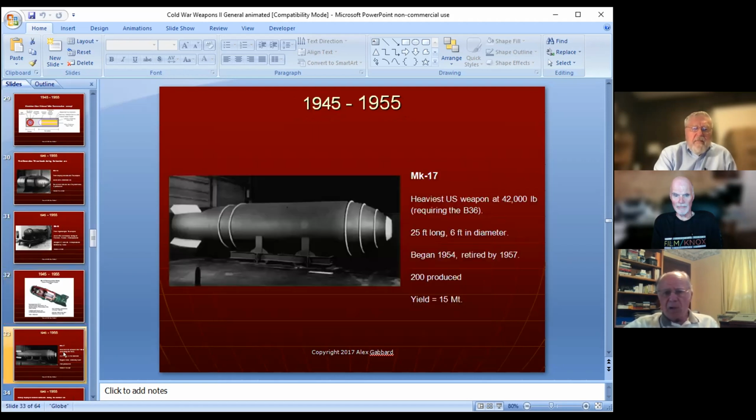The reason for the B-36 was this weapon. This was the Mark 17. This was the largest and most explosive weapon ever built in this country at 15 megatons. And at 25 feet long, you can see that it required a massive aircraft to handle it.